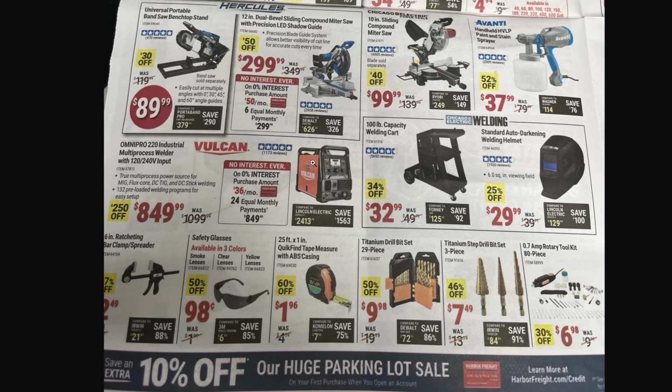The Vulcan Omni Pro 220 there was $1,100. It's $250 off down to $850. Then we got some Chicago Electric welding accessories. We got the 100-pound cart there for $33. And next to that, we've got the auto darkening helmet there for $30. That's a decent helmet, honestly. We've got the quick bar clamps down there for $250. Safety glasses for $98. Tape measure for $2.